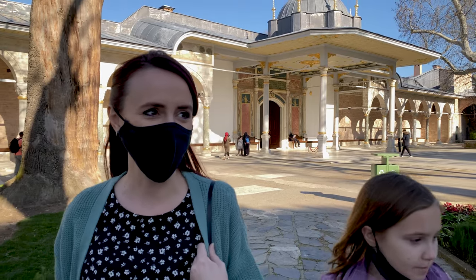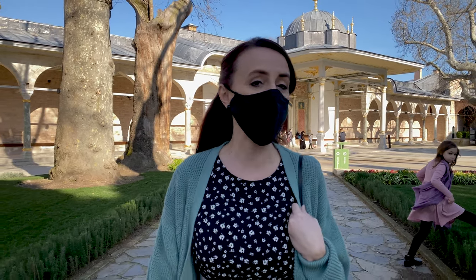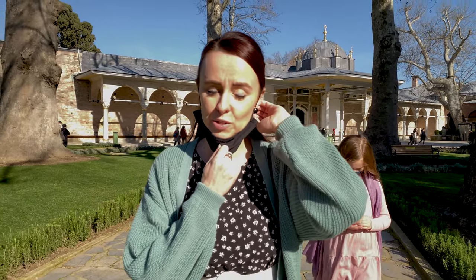Walking towards the harem. It's where the Sultan's wife and all of her helpmates would stay. What's pretty crazy is, now obviously this is a museum, but in the time of the Sultans, you couldn't even come here unless you were invited. And even then, you weren't able to see the Sultan's quarters and the harem, so it's kind of neat to be able to see it.